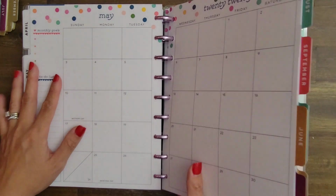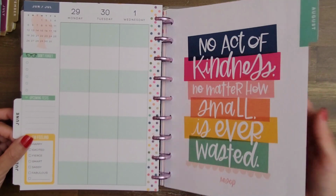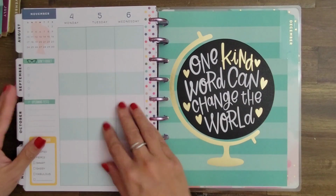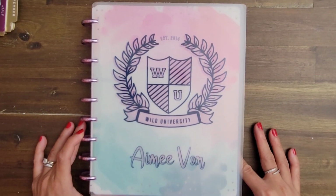So you've seen these dividers. I guess I'll just flip through it very quickly just so you can see it. October, November, December, the end. Okay, so that is my personal catch-all slash social media setup.